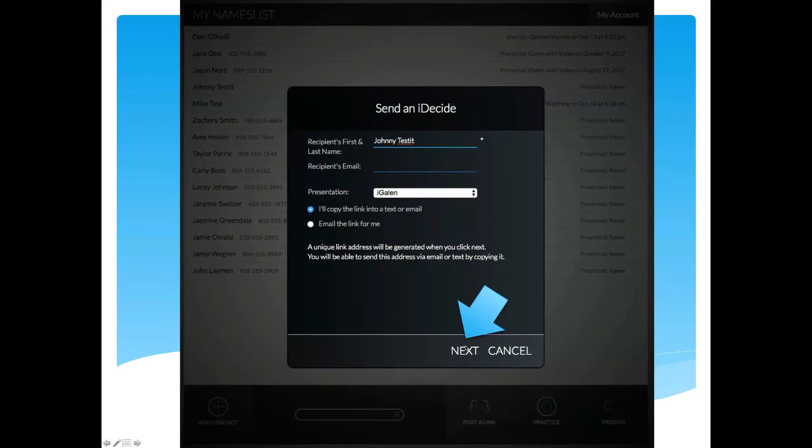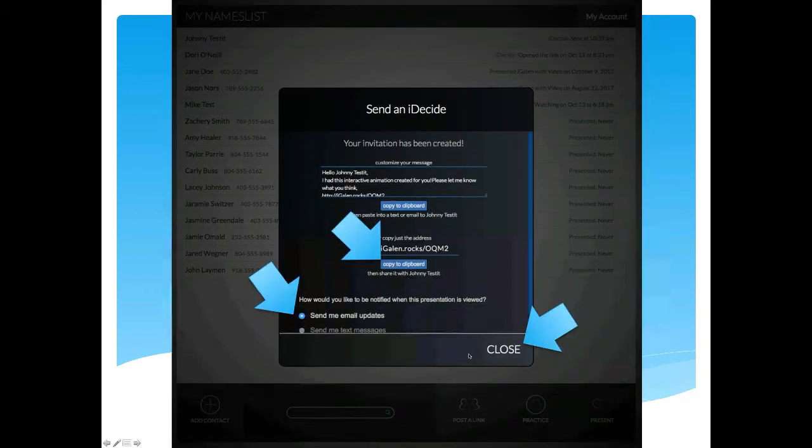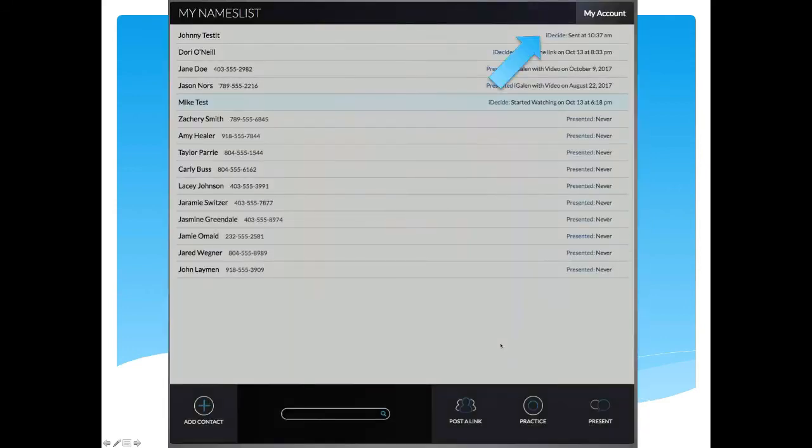But again, I want to copy and send it myself, so I would choose this button and then next, and then I just copy it. So I can choose to either copy a whole message or I can just copy the link. And then remember I said you can choose how you want to get notifications. I want to say receive email updates. So I just copy this into my clipboard, choose my notifications, and boom, I am ready to go.